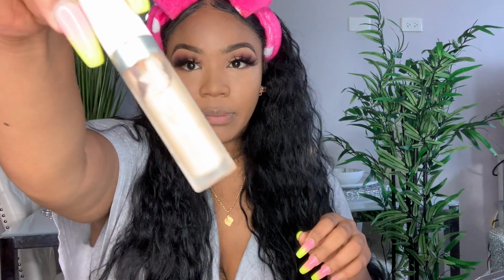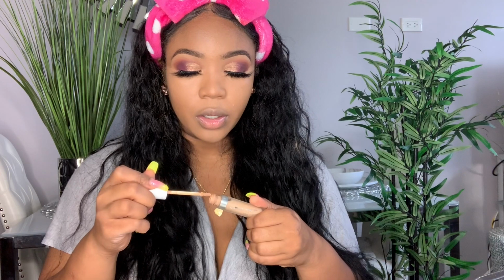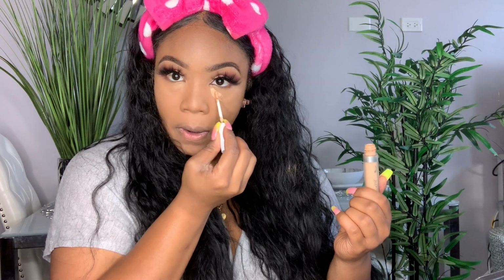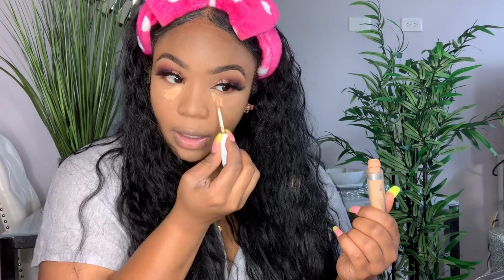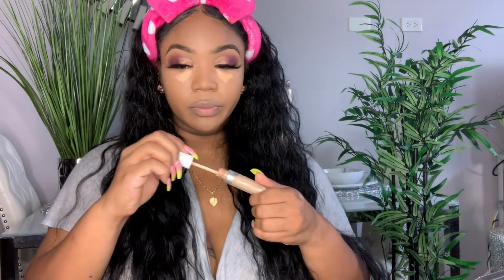So after I do my Tarte Shape Tape, I take my ColourPop concealer. It's the No Filter concealer. It's okay. But I just take it and I put it right here because it's pretty light, just to kind of reinforce, because I have bags under my eyes and like lines. So just to flick that part out, so if I take a picture or something, that part still looks smooth and you don't see that texture there.